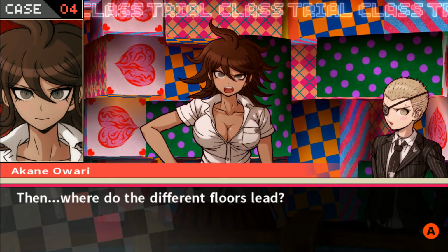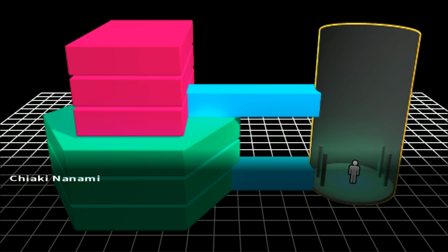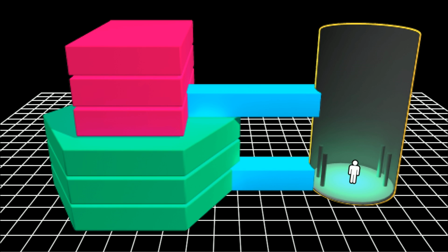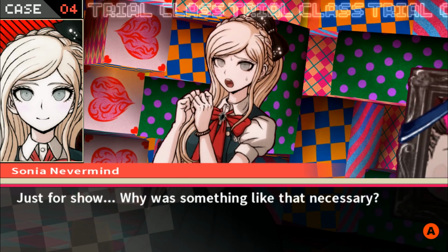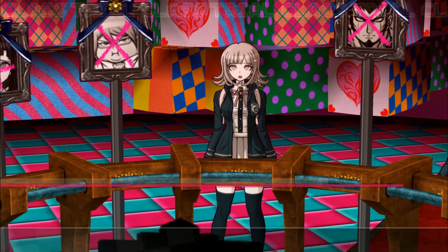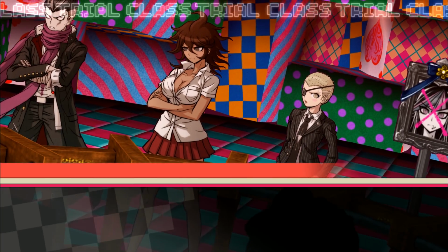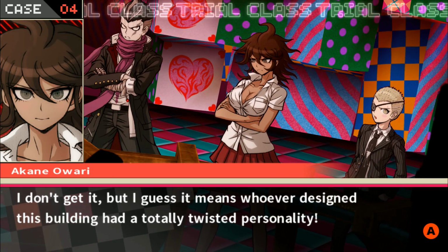Then, where do the different floors lead? I want to say they lead outside, but they're probably just for show. Just for show? Why was something like that necessary? So we falsely believed that the doors were connected to where their picture signified. It was actually very effective. Because of that, we totally misunderstood the building's structure. I don't get it. But I guess it means whoever designed this building had a totally twisted personality.